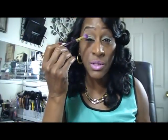And you can use these if you have a lot of lid space. You can pack on your color. You can pack on and blend a little bit with this. So this is a fluffy eyeshadow brush. You can also use this to kind of blend out your highlight.